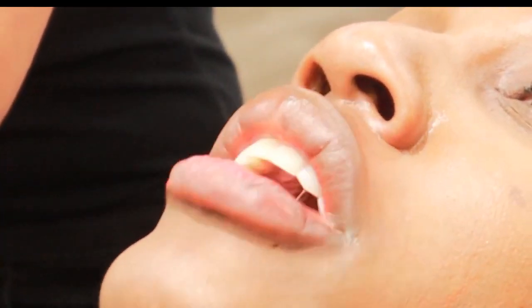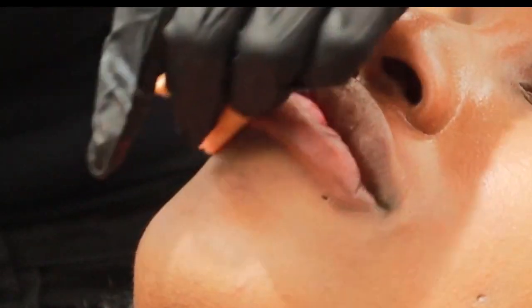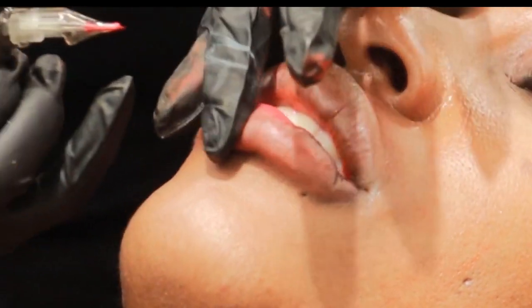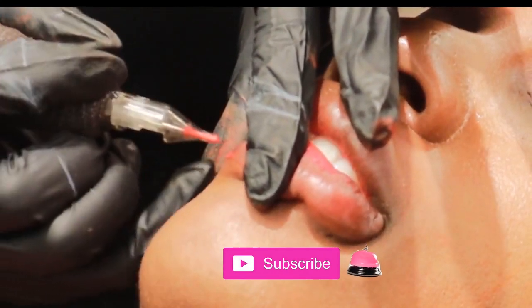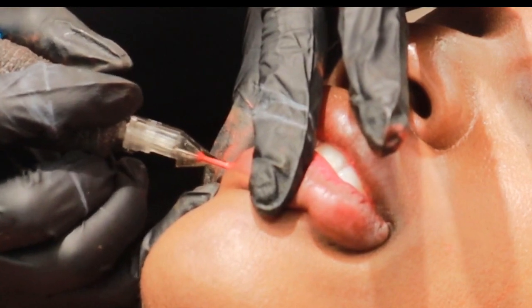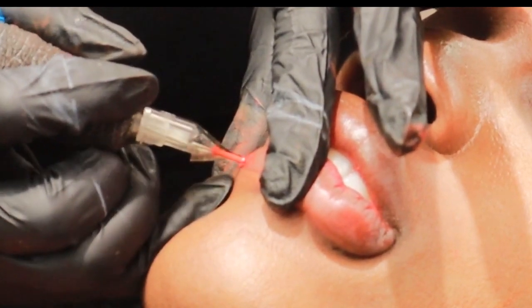So what is the healing process on it? Lips actually heal really quickly. So the first day you're gonna be a little tender and swollen, and then you start seeing the healing process within like 2 days. You're gonna wanna put a bunch of Aquaphor. Your lips are gonna be a little dry, so Aquaphor is gonna be your best friend. You just put that on 3 times a day, keep your lips moist. And then by the third day, when you're starting to peel, you should see the tone of the lip pigment show.